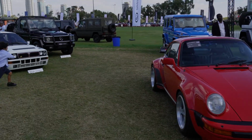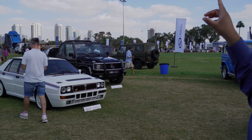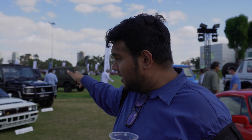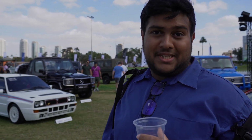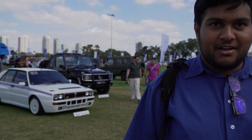And we have, well, you see that G-Class over there? It might not look it, but that's one of the rarest specs of G-Class you can get. It's affectionately known as the bikini top, but as you can see, it's got a convertible roof, and if I'm not mistaken, they have a final edition for the bikini top G-Classes. There's only 500 in the world. I'm not sure if that is one of them, but it's still a pretty welcome sight to see, especially in Dubai where everyone has the regular G-Class.